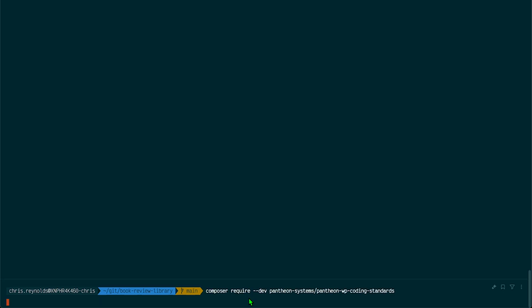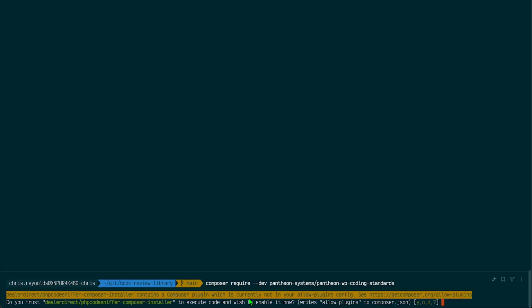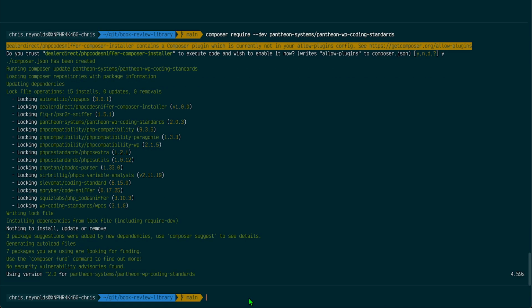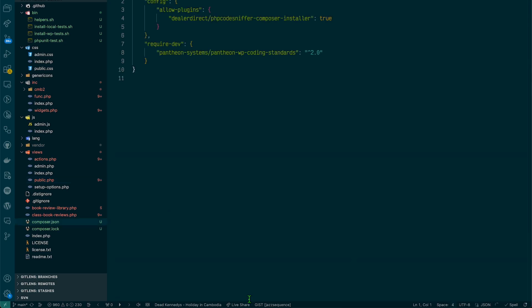That --dev ensures that this is a development requirement and not necessary for live sites or for compilation when you're compiling the code. I like to create a PHPCS script in my Composer JSON so I can run composer phpcs to run my code against the coding standard. If I wasn't doing that, I would probably be using just the global PHPCS that's installed on my system, which means that I would need to have all of the standards installed on my system too.